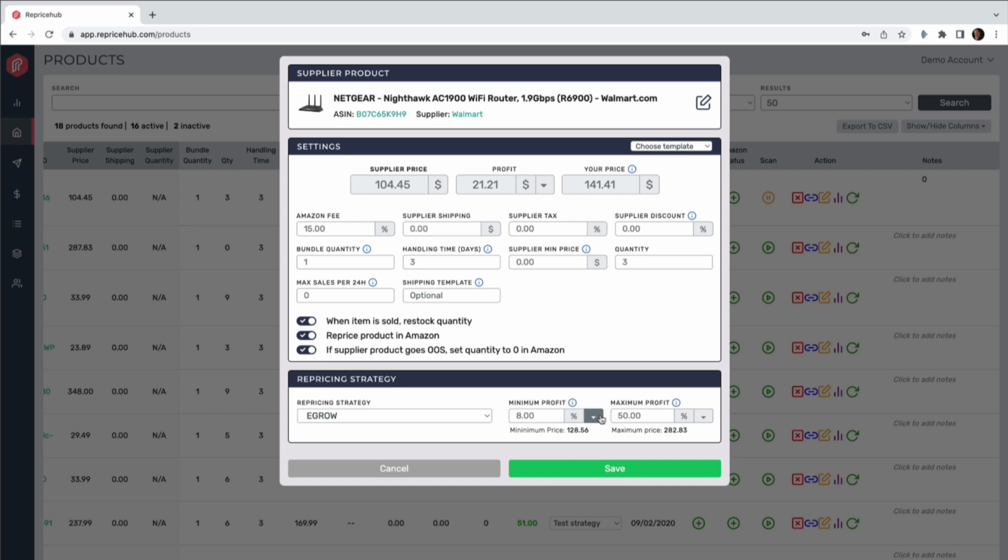But there are some things that are very important here, and that is that you can change the minimum and maximum profit margins just for this current listing, even though you may have applied a global strategy to many listings at once. Every once in a while, a listing will need you to collect maybe a little bit of a smaller margin in order to still win the buy box. And so you might want to adjust that manually.